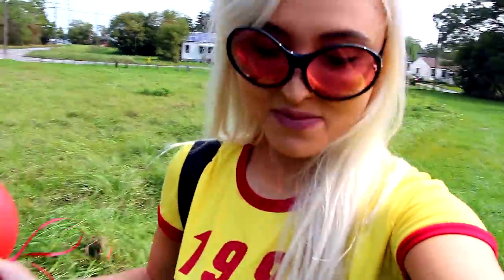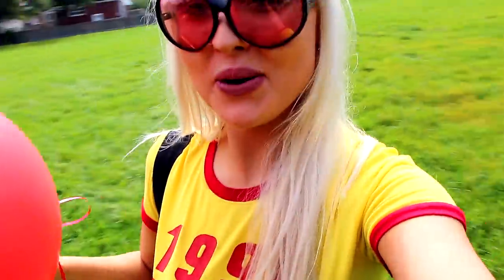Hey guys, it's Brittany and I'm here on the set of the new It movie, even though it's not a set anymore, but this is where they filmed it, and I told you guys that I would come here to do my review. This balloon is so annoying, but I love it, so I brought this balloon on purpose. I'm wearing yellow for Georgie.